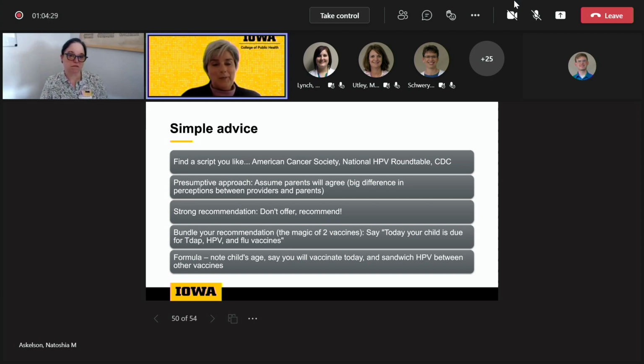The presumptive approach. For some reason, it's been shown that when healthcare providers walk into the room, they assume that parents are going to be hesitant or not want vaccines. And when you actually do surveys and you look at what parents want and what providers perceive, you see a pretty big gap. Most parents aren't hesitant. Now, we know COVID may change this equation some moving forward, but pre-COVID, most parents were not hesitant. And so going into the interaction, assuming that parents are going to agree sets a very different tone than if you're assuming you're going to be facing some kind of challenge.